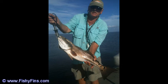Good drum. Yeah, there's lots of black drums. Big black drums. Just great fishing. So even with artificial bait and using scents, without a piece of fish on there, I'm catching cobia and drum out there. They're all over the place.